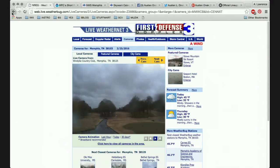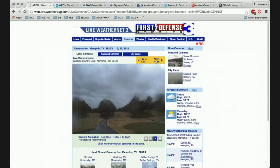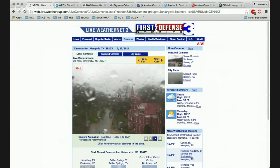Very breezy winds as well. You can notice the flag at St. Francis standing pretty straight out for this morning, and looking at more winds out across the area. Not much in the way of golf going on this morning at Windeye Country Club in Memphis on the WeatherBug camera there. Lack of golfers for this morning, and plenty of showers around Ole Miss and Oxford. So a wet start to the classes as we go into Wednesday morning.